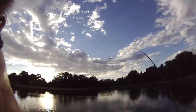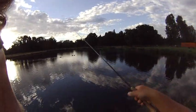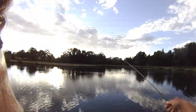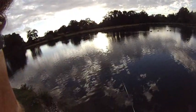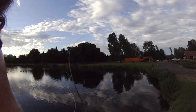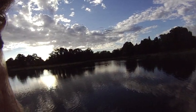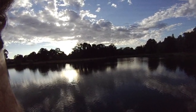Let's have a look and see where we are. So we're staying with the olive, which is producing some fish for us, and just pulling through now. We're using a sinking 10-foot tapered tippet line, and we're fishing with fluorocarbon about 12 feet. So just need to work it out, let that work its way through. There's a bit more weed on this side, so we're going to have to be careful. And just producing the right presentation now.